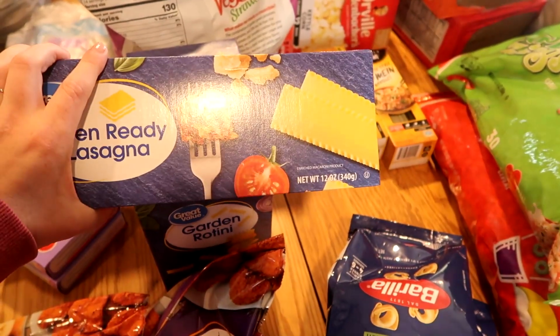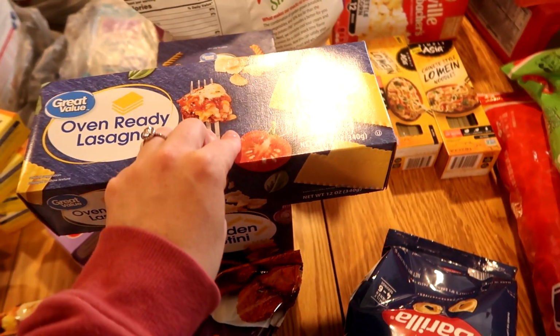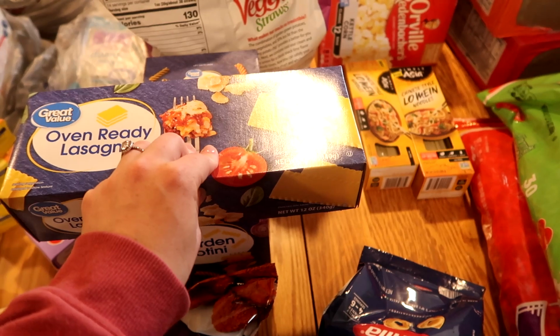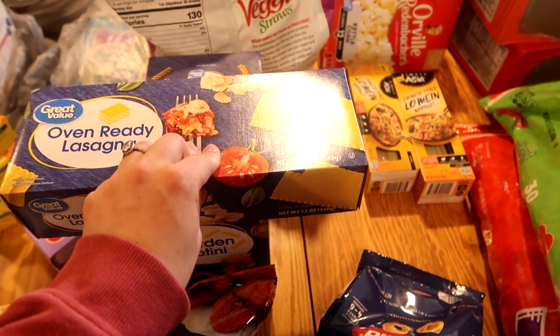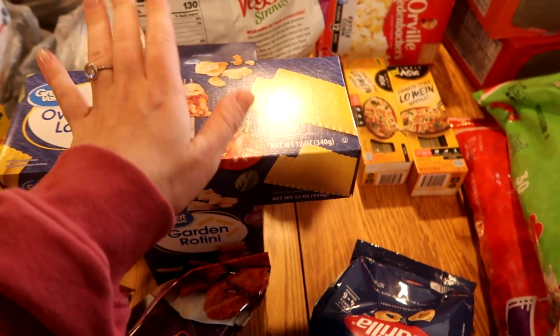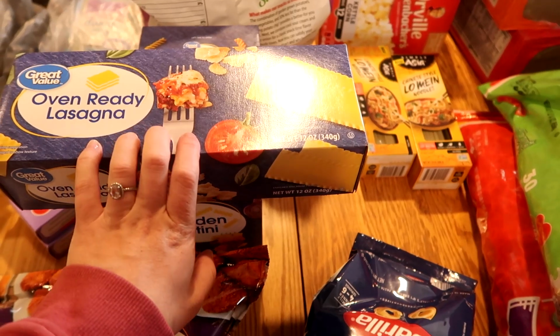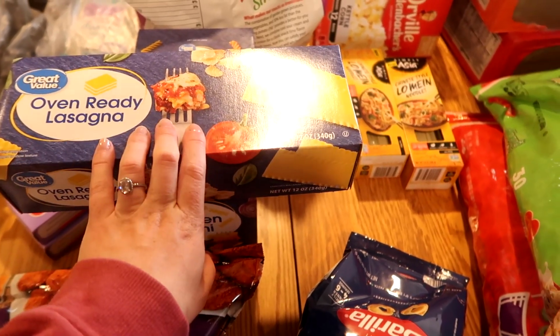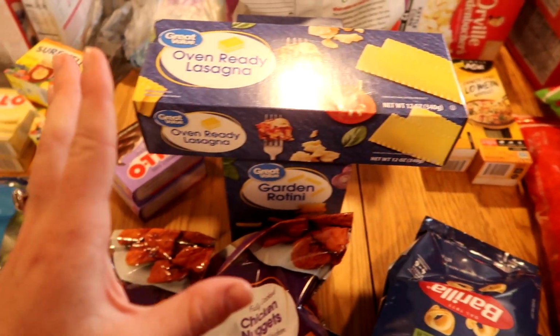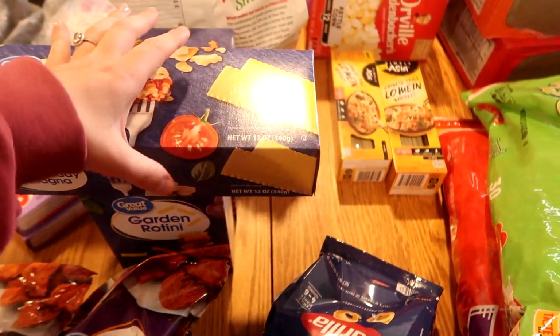I do make my own pasta, but I talked about this in my Aldi haul. I've slowed down on that quite a bit over the last couple months. For about a year and a half, I literally made all of my own pasta. I did not buy pasta, and I just needed a little bit of a break from making pasta. So I decided to just get a box of oven-ready lasagna, keep it on the shelf, and that way when something comes up and I do not know what to make, I can go, you know what? I've got some lasagna noodles.